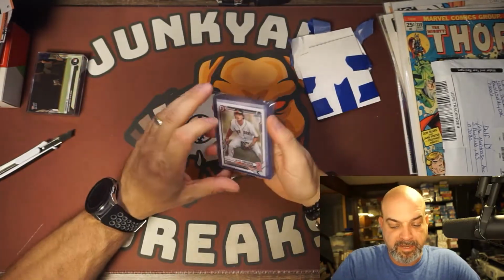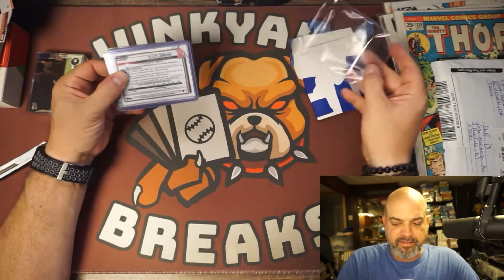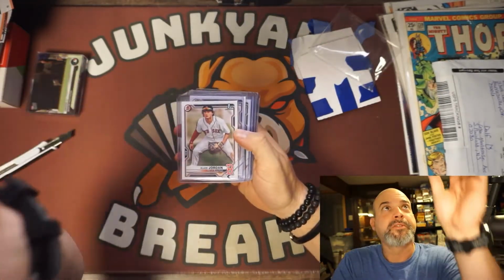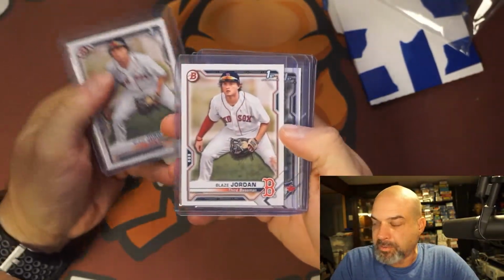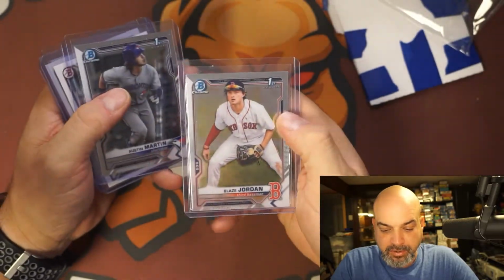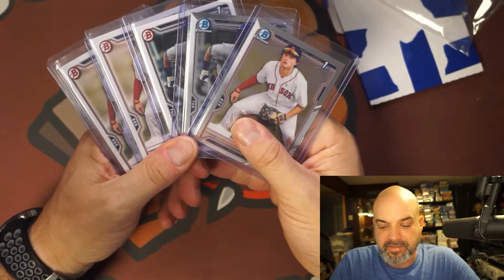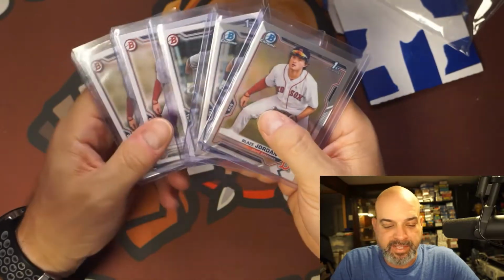Alright, so he took my best offer on this, which is pretty cool. I paid $3 a piece for these. These are Blaze Jordan First Bowman's. Let me zoom in. Blaze Jordan First Bowman, Blaze Jordan, Austin Martin Chrome, Blaze Jordan Chrome. So I paid $3 a piece for these. That was $15 plus shipping. And yeah, I wanted to get some Blaze Jordans.